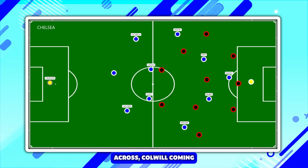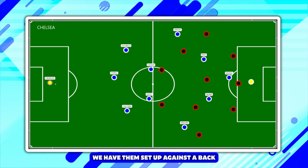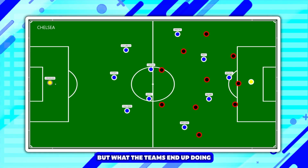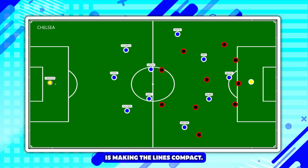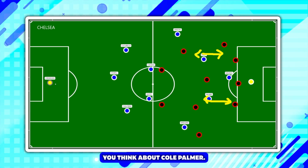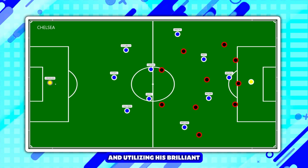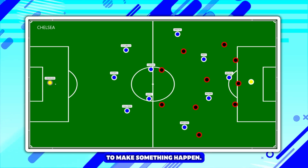Chalobah coming across, Colwill coming across, and Cucurella doing exactly the same. We have them set up against a back 3 or a back 5 depending on how you want to view it. But what the teams end up doing so well is making the lines compact. When you think about Chelsea, you think about Cole Palmer. You think about him being able to create, drifting into pockets of space and utilising his brilliant on-the-ball capabilities to be able to make something happen.